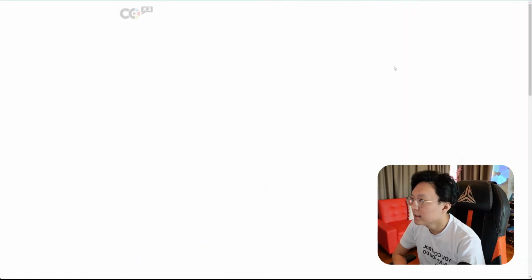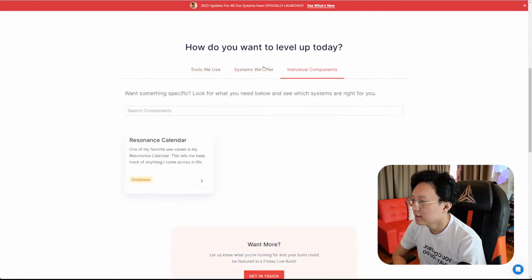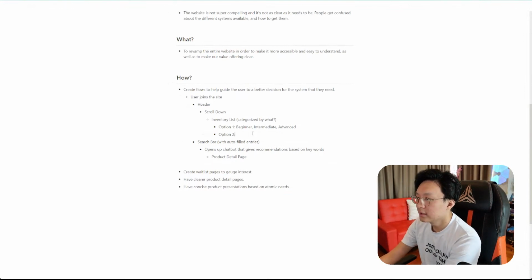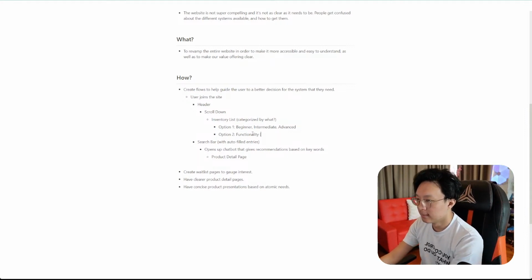Another way we can present it is we can see that we have systems and individual components. Okay, so I think my option two is going to be functionality. Is it a sword? Is it a battle axe? Is it etc.? So functionality would be, okay, skill level. Functionality would be something like this is for task management, this is for reflections, this is for, what else can we use?